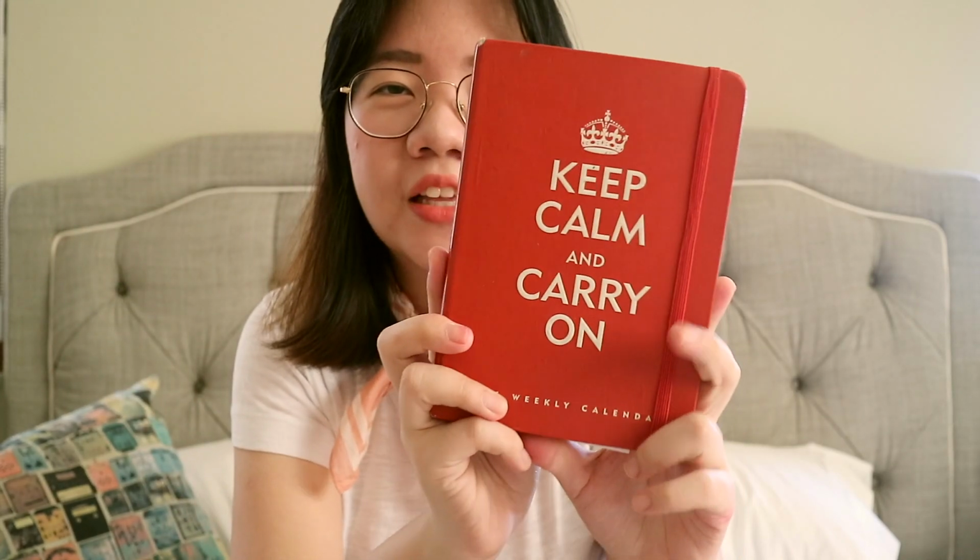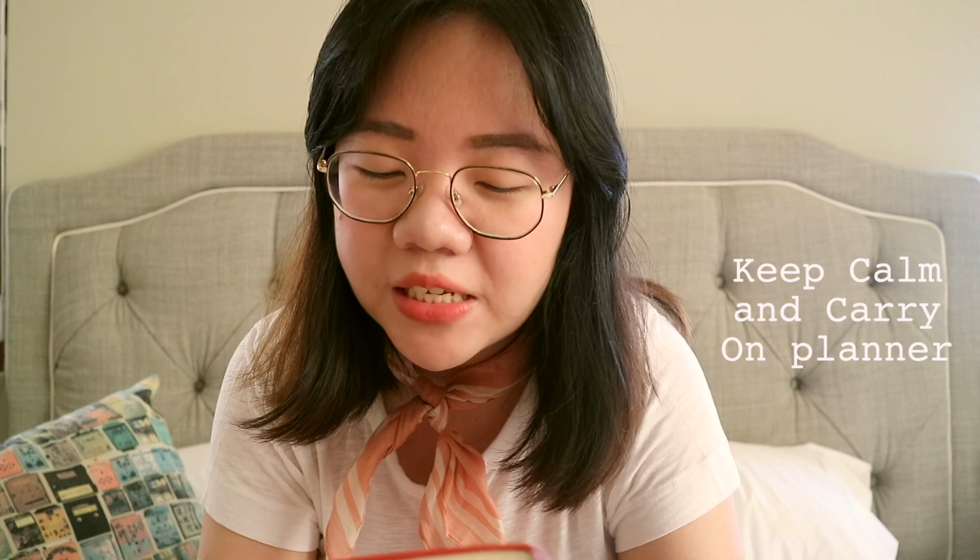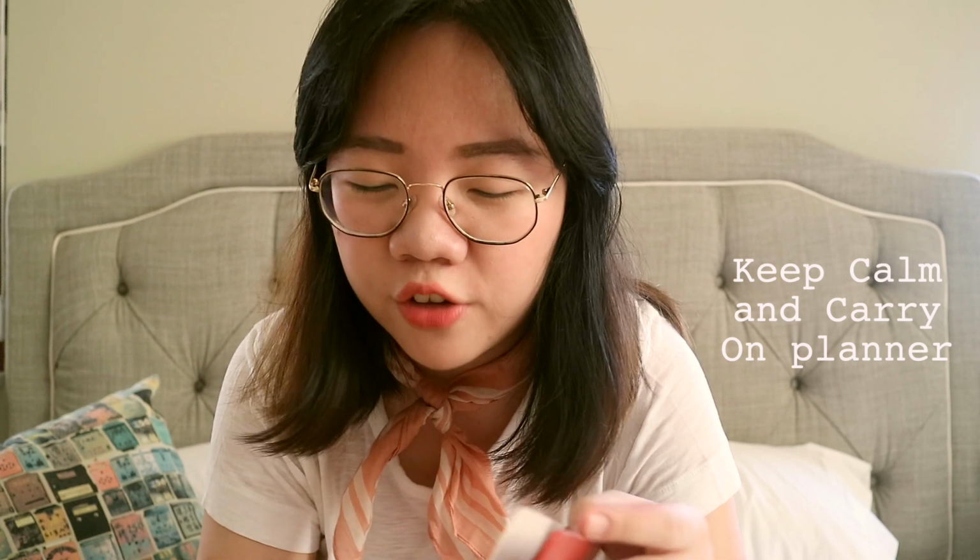which leads us to my 2011 decision, which size-wise, look at how tiny it is. So I got this Keep Calm and Carry On planner for 2011. I remember asking my cousin from the States to order this off of Amazon for me. This was the first time I got really into Amazon, like ordering online. I remember ordering Twilight and my first ever Moleskine. That was 2010.